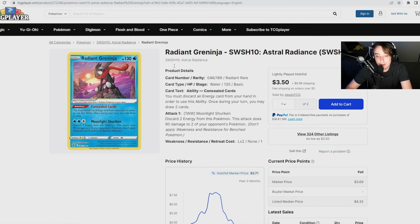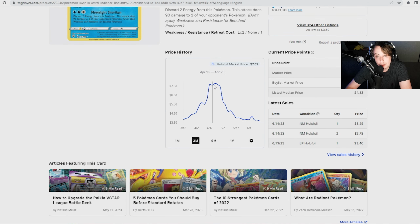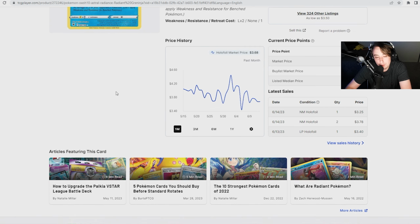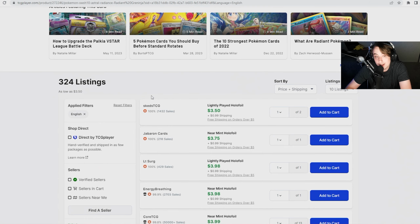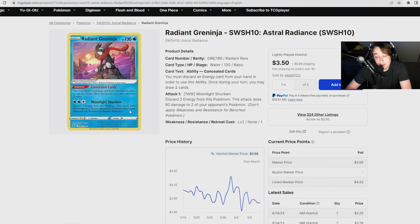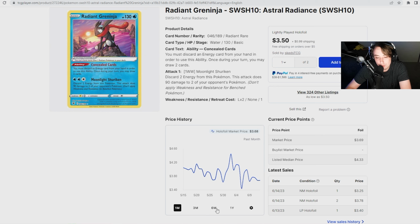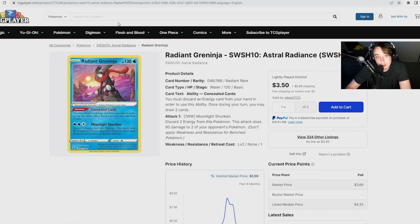Next card we do have is Radiant Greninja. Now Radiant Greninja has had a big spike and then a big drop. But as far as paying what you can now, I would definitely feel comfortable. You only need to run one in a deck due to only being allowed to run one, so I would definitely suggest picking one up. They're around $3 to $4, and they've been that way for a while now, aside from when they went upwards of $8 back in February. Even now they're around $4, so this is a consistent price.